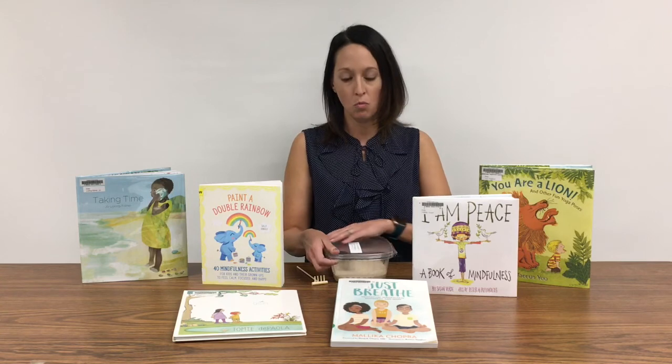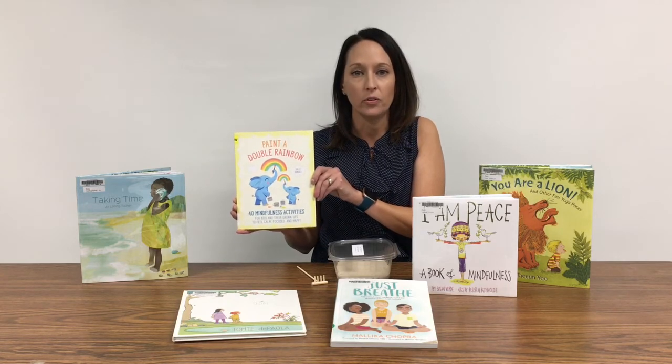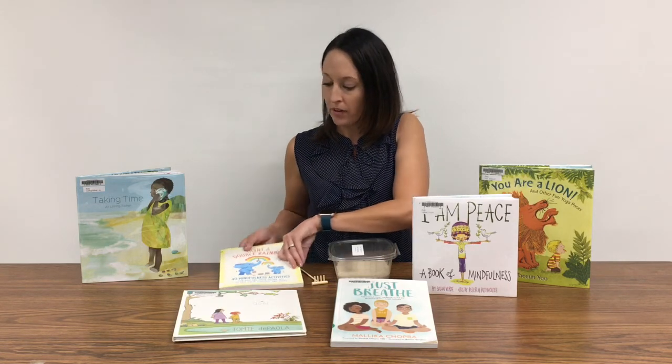If you would like some more mindful activity ideas, we recommend this book, Paint a Double Rainbow by Sally Arnold. We also have other mindful books in the library. We hope that you stop in and check some out.